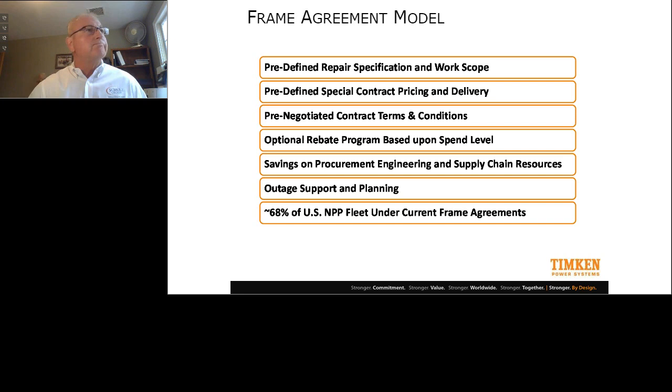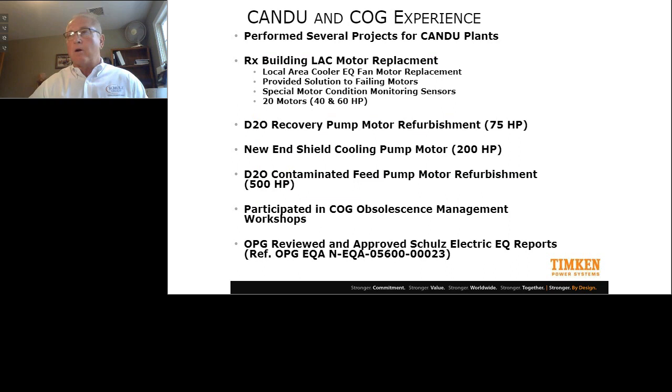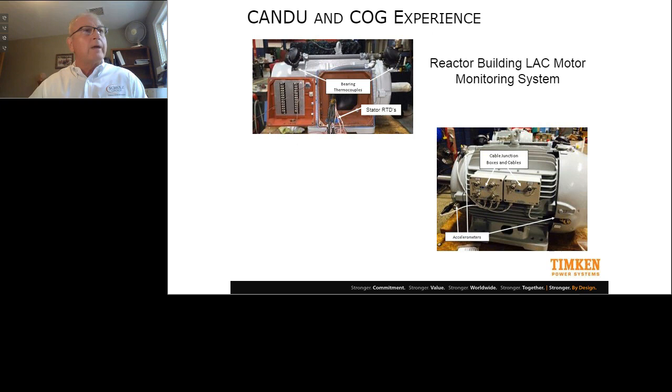So we do have some specific experience with our friends north of us with the CANDU Owners Group. We have developed some special motors for them over the years, and we are on their approved suppliers list. This is a specialty motor that we designed and rewound. This was a ventilation motor. As you can see from the slide, we changed the motor quite a bit. We installed terminal blocks for the vibration monitoring and also the bearing temperature sensing. This was a new design that they have implemented in Canada. It's not clear whether the other CANDU plants worldwide have implemented this design as of yet, but this is just one example of our support for our customers.